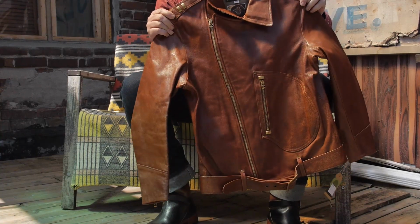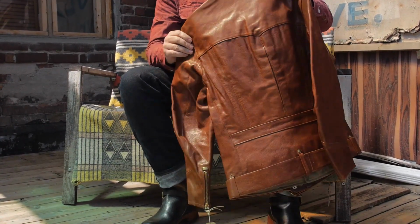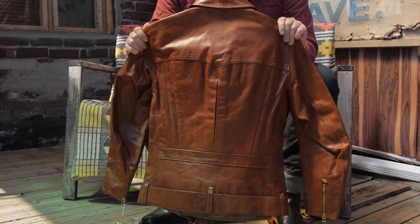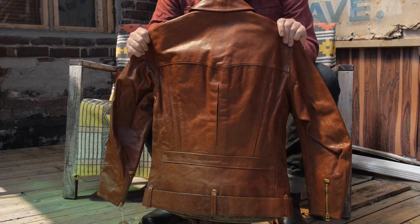And then if you see when I turn it around, it has these very aggressive shaped arms. And part of that is when you have a tight-fitting leather jacket, you need that aggressive shape around the elbow.